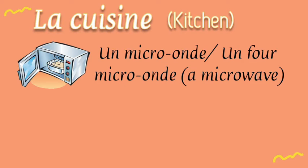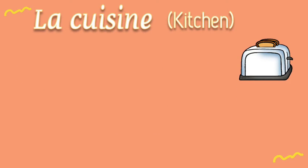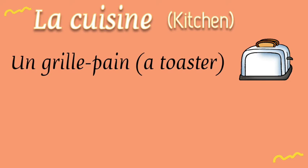Un four micro-ondes. Then next is oven mitt. Okay. So these are called un gant de cuisine. Un gant de cuisine. Next is toaster. Toaster is called un grille-pain. Un grille-pain. So, grille-pain, pain is bread. So, something which helps to toast the bread.